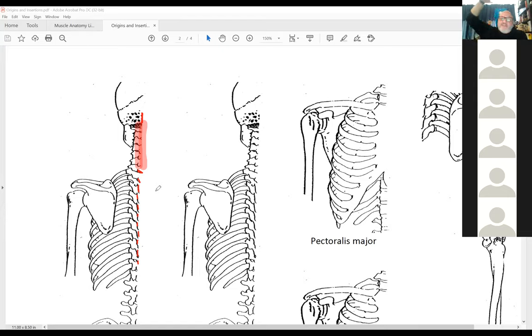Now, obviously, like we see, it's a big, broad origin. And we know origins tend to be big and broad. And clearly, this is all on the posterior side of the body. However, what is its insertion? A continuous insertion along the acromion, spine of scapula, and lateral third of clavicle. Excellent.